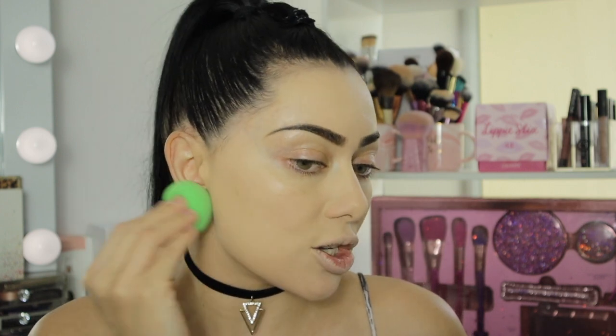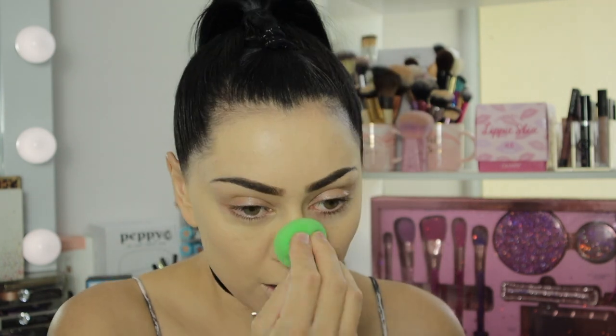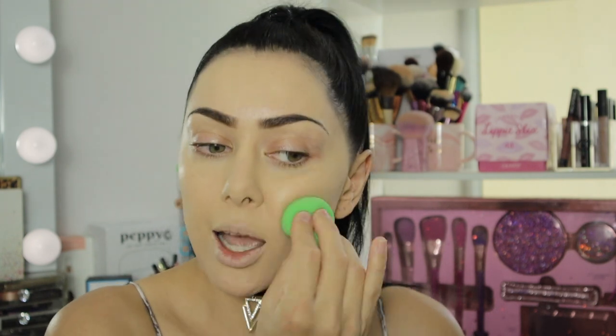Another company that I have trouble with their foundation ranges, I should say, is Too Faced. I don't actually have a foundation from them that's in the right shade for me because I just find their undertones are so off. So Too Faced, if you were to watch it, please extend your shade range. I know that you have, but for darker skin tones, not for undertones in the lighter shades, which would be amazing.